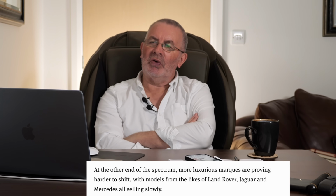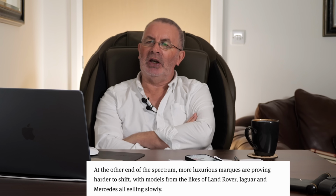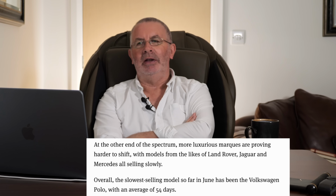So let me see this. At the other end of the spectrum, more luxurious marques are proving harder to shift, with models from the likes of Land Rover, Jaguar and Mercedes all selling slowly. Overall, the slowest selling model so far in June has been the Volkswagen Polo.